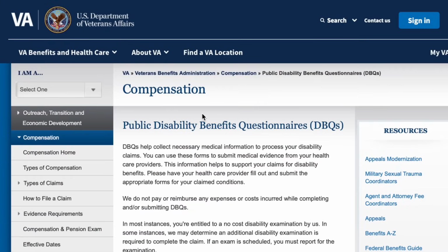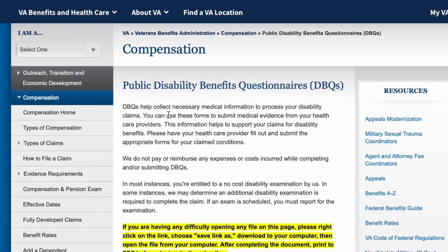So this is front loading the VA claim, basically. Give them everything they need to make a decision up front, so you don't have to enter the appeals process. If you do a search for DBQ or Disability Benefits Questionnaire, this is the site you're going to get. This is the VA website where they have the most updated forms. As you look through here, it tells you they're public disability benefit questionnaires. So there's public disability benefits questionnaires for us. That's why these are available, so we can use them.